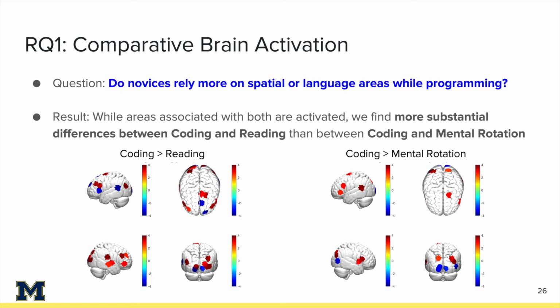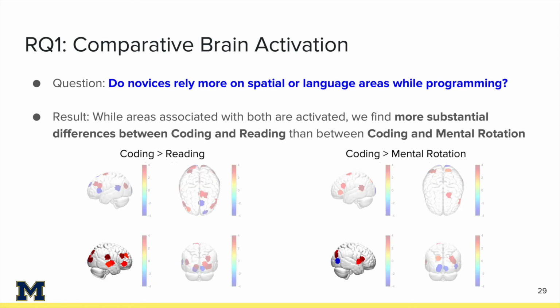In general, however, more colored dots mean that there are more significant differences, and there are more colored dots in the left picture between coding and reading than in the right picture between coding and mental rotation. This difference in dots is particularly apparent in the right hemisphere and in the frontal cortex.